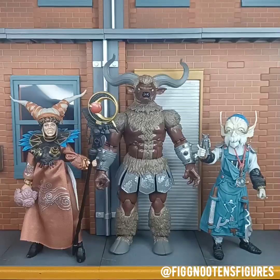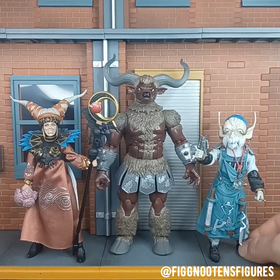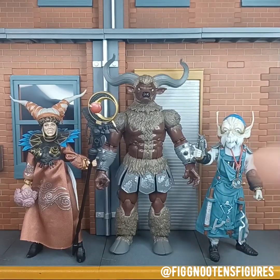All right, and next up, we have the people responsible here for the Minotaur. We have Rita Repulsa, and then we have Finster. I think Finster is one of the best figures they've ever done from the Lightning Collection line. You can see I got the little mini Minotaur there in his hand, and that's probably where it's going to stay. Let's have a look at a couple more figures.